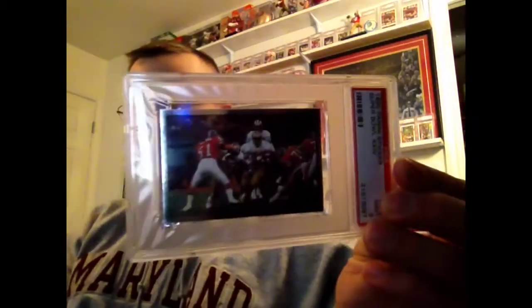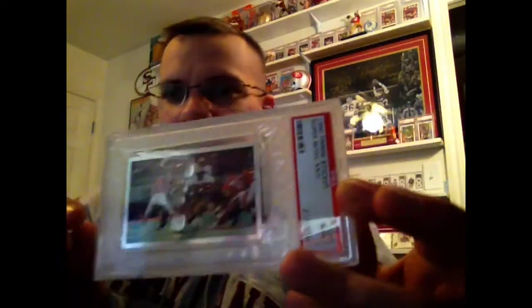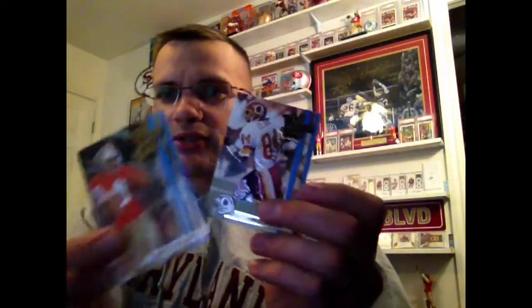Picked this up, nice and cheap. Super Bowl 24 Panini sticker, and a 9. Try to get the glare out of there. There we go. Montana hands it off to Craig up the middle. Kind of cool there. Guy threw in a couple of extras for the win too. 91 Action Packs, All-Madden teams. Those are kind of neat.